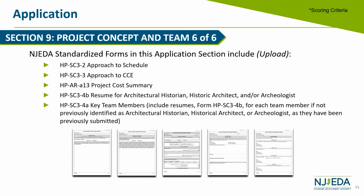Let's see. Would an expansion of the historic project be subject to the regs, or will the focus of the application be strictly limited to the historic component? So the expansion, and I'm assuming this means an addition, we look at the entire project. However, just like in the federal program, any expansion of the building's footprint or size does not qualify as an eligible cost. However, it is part of the project.